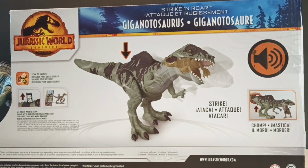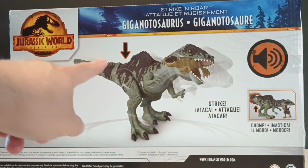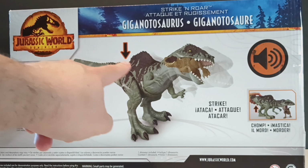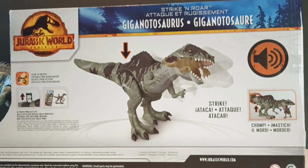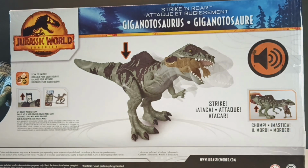But here's the back of the packaging. You get a better idea what it does. And so, like I said, you press the button down there and it strikes. It does that little winding motion. And then here you press underneath the tail and it opens.